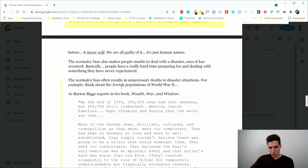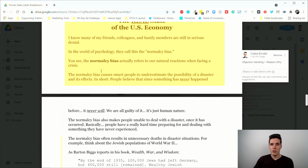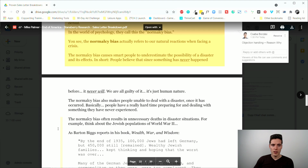Because remember, the bigger the prediction that you want to make, the more proof you need. And this is one of the biggest predictions that you can ever make, because who really believes that the United States of America will fall down because of this, that the dollar is going to collapse? Well, not many people. And that's why you need tons and tons of proof for this.